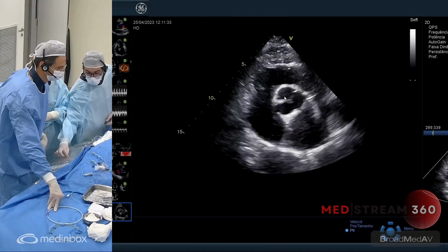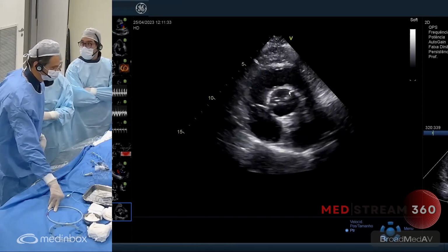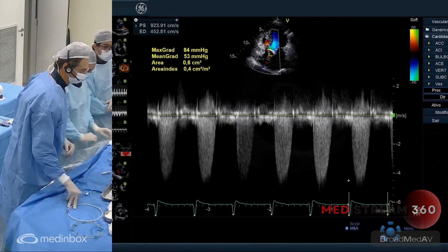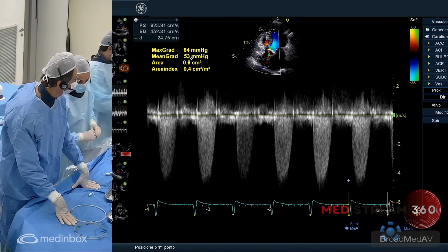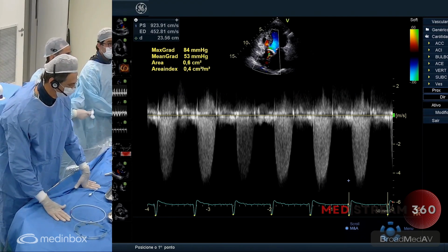Just analyzing the short axis in the aortic valve, as the CCTA showed, we have the fusion of the right and left coronary leaflets, with a lot of calcifications and thickness. Max gradient just estimated in 84, mean gradient in 53. The area estimated in 0.6 square centimeters. Indexing for the body surface area, we found 0.4 square centimeters per square meter.